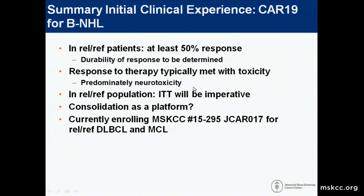Response to therapy typically correlates with toxicity, and we've seen that in our ALL population. I think it's going to be imperative in the relapse refractory population in later phase studies to analyze this data by intent to treat. Stephen Schuster at Penn actually is relatively forthcoming with how many patients they can't actually get the CAR-modified T cells into.